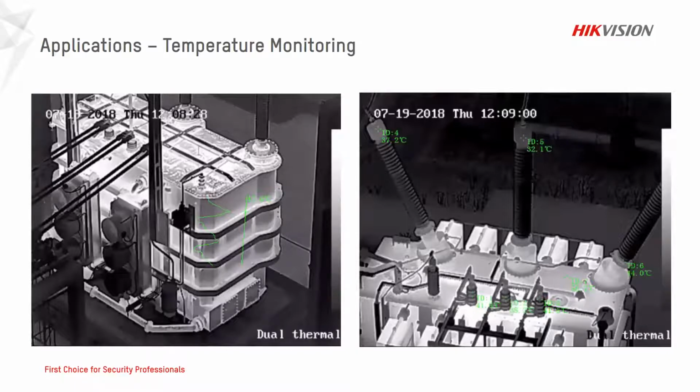So there are many, many possibilities for these kinds of features of the cameras. These are only some common applications, but I've seen so many different applications for this kind of technology.